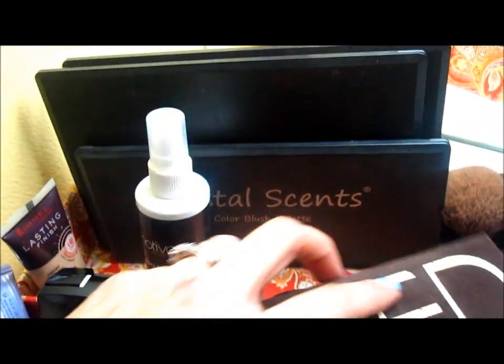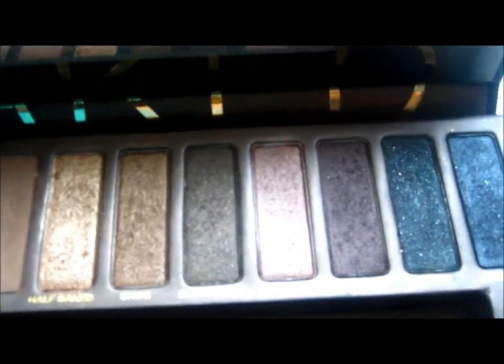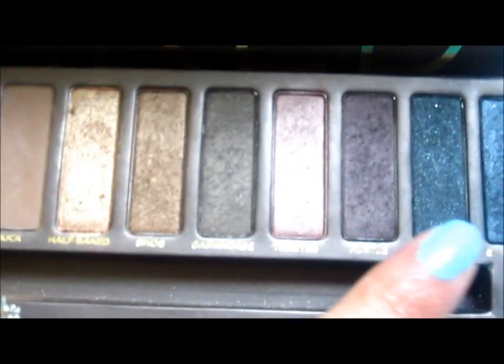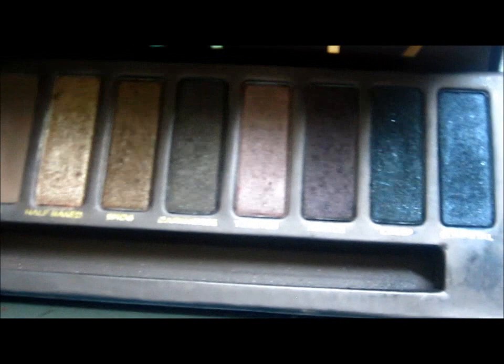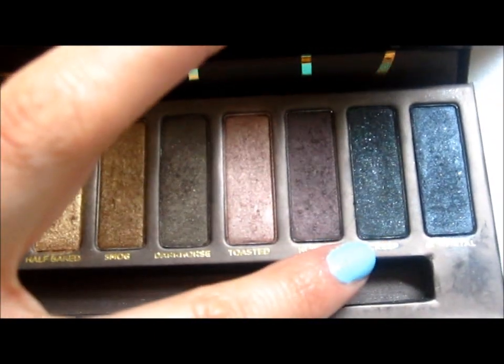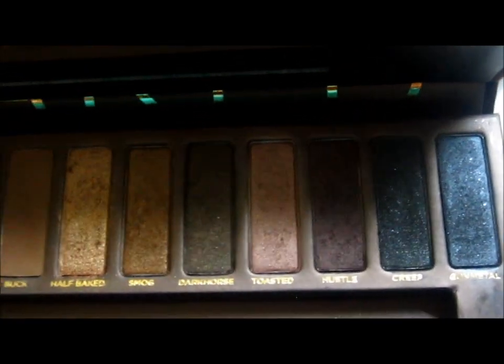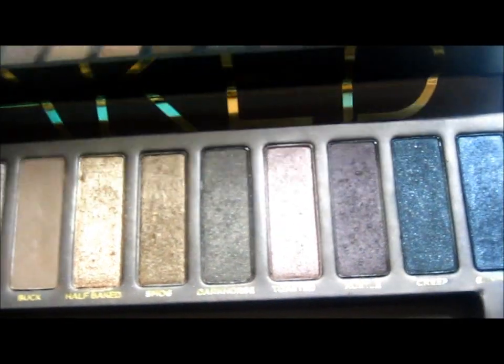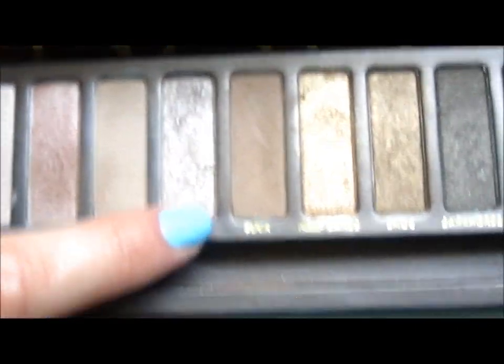So the only reason why I have this Urban Decay Naked palette up here is mainly for two colors, or three, let's see. I use Creep for my eyeliner. I use a slanted brush, and I don't even use liquid liners as much anymore. I literally just use Creep and a slanted brush, and it gives me the same effect, and I can soften it up, I can amp it up, and it just works perfect. Buck, I use to fill in my brows after I fill them in with a pencil. I set it with Buck.